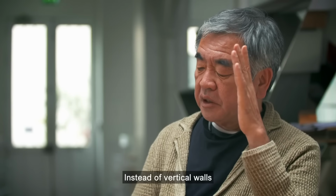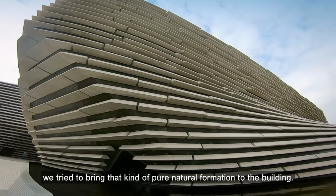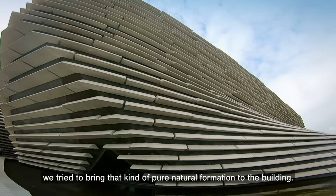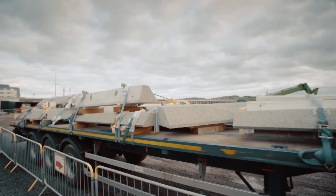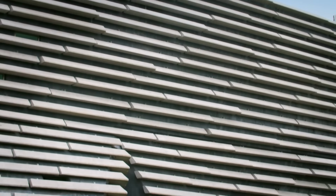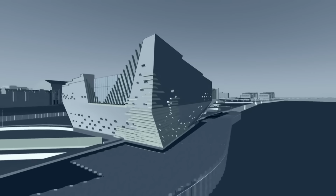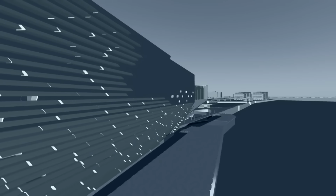Instead of vertical wall, we tried to bring that kind of pure natural formation to the building. He wanted to use giant concrete blocks to mimic the craggy appearance of Scottish coastal cliffs. But it turns out creating a random natural pattern is harder than you think.